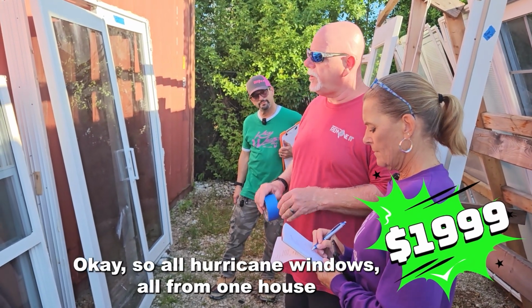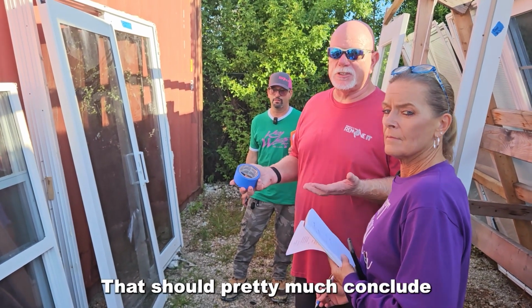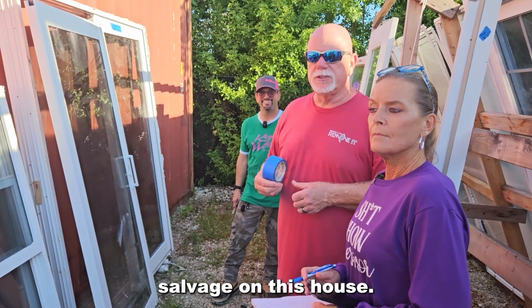Okay, so all hurricane windows, all from one house, and that's it. That should pretty much conclude this particular salvage on this house.